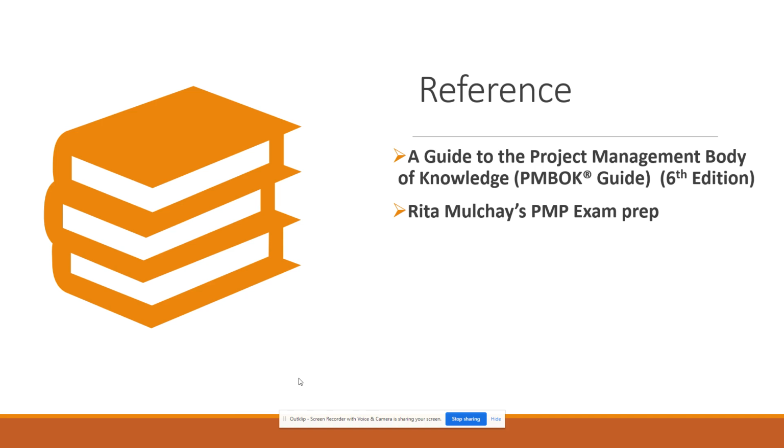But when I read the PMBOK, I got so bored and fell asleep. It was so theoretical, mostly definitions, and I could not understand it clearly. At that time, one of my friends referred me to Rita Mulcahy's PMP exam preparation book, and it was an absolutely awesome book. It explains each concept clearly with examples, questions, and tips, and it is well organized.